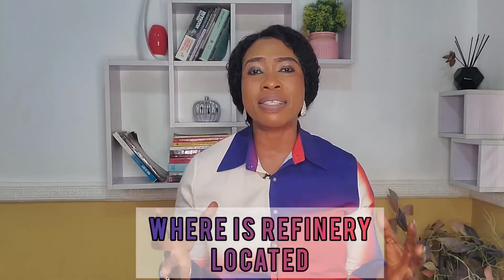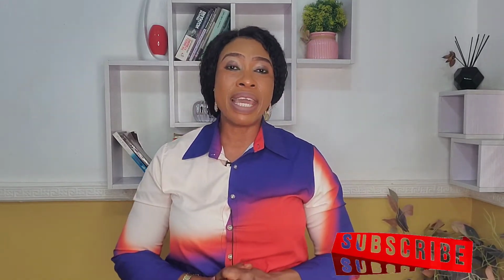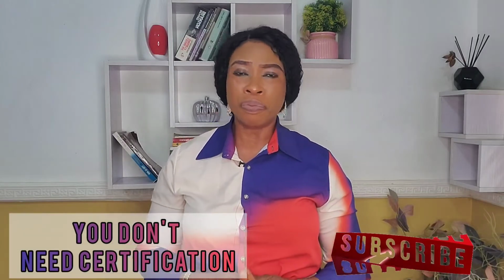Then the second thing is identifying where the refinery is. We have a lot of refineries here in Nigeria that really produce refined vegetable oil. Yes, they have been certified. So you, as a beginner, don't need to get certification. The company that is producing this oil has gotten all the necessary documentation. All you need to do is get into the company as a distributor, make your payments, and also lift the oil, because we have tankers that do the lifting for you.